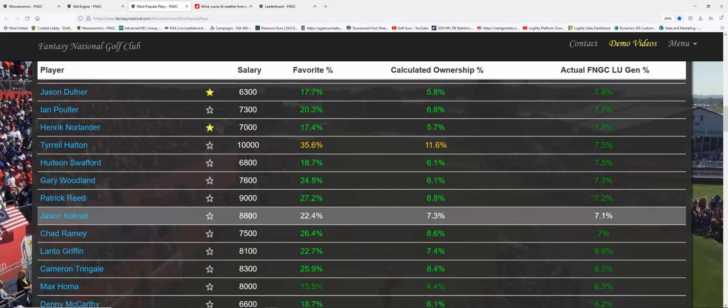Kokrak, I'm just totally off on. And I think people keep thinking, I've said this, he hasn't had his best results on big, long, tough courses. He's had better results on shorter, plotter courses. Also, his driver's been a little wayward. So I'm a bit off that.